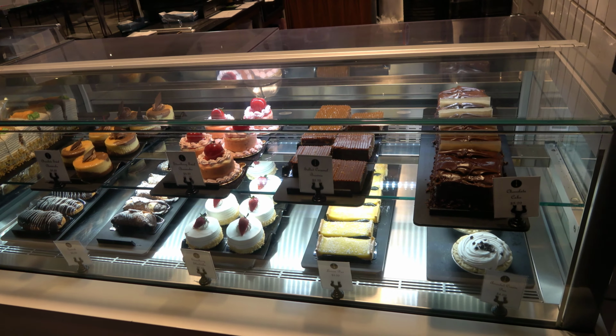Alright, and then after I would get my coffee, I would typically hit the gym. They've got a fairly nice fitness center with weights and treadmills and a couple of TVs. It was perfect for my needs.